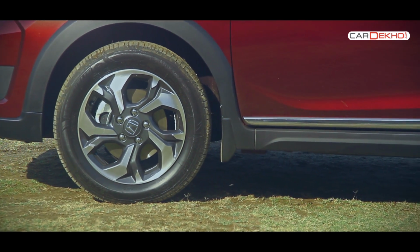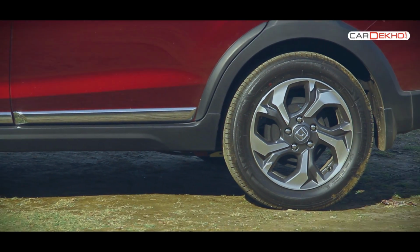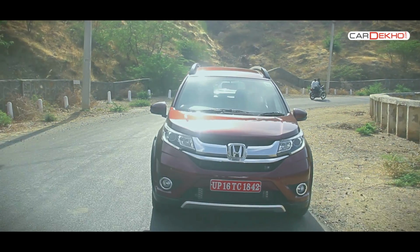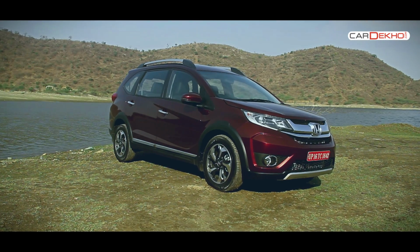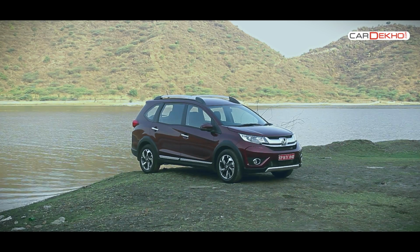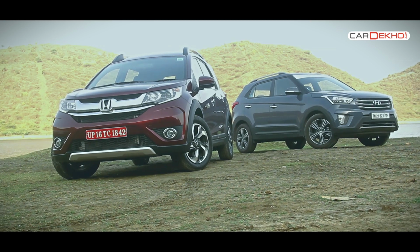The BRV sports disc brakes up front and a drum setup at the back. Bite from the brakes is good, so is the stopping power, especially for a car of its size. Most importantly, the BRV gets ABS as standard fitment across all variants.